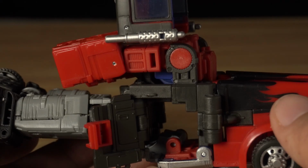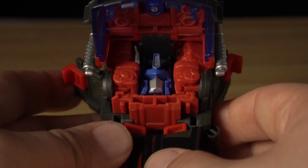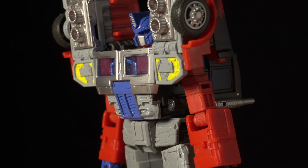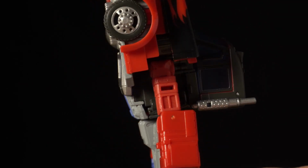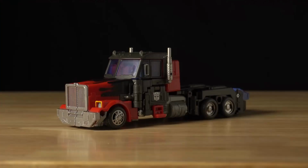Now, the reason that they did this, I assume, was to fit the arms inside the cab during transformation, with the assumption that the mass of the shoulder pads would help hide the dinkiness. Well, it really doesn't help from any angle beyond a 3/4 view. And what's even more frustrating is that the forearms hang out the back of the cab, so it's not as if they've been entirely concealed anyway.